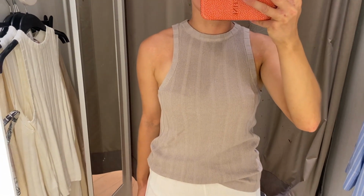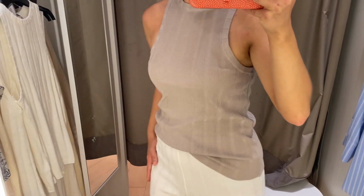Here it is in a greyish colour, is that what we call it? Grey and beige? Greyish?